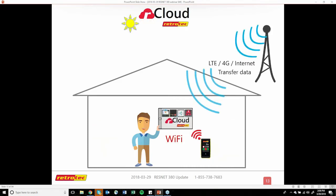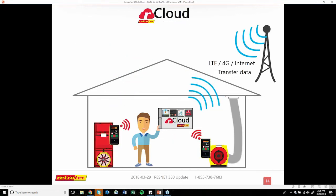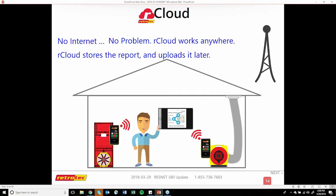And it's nice because if you have a LTE or 4G signal coming into your device, it'll automatically generate this stuff for you using GPS. But if you don't have that, if you don't have internet, it'll still work, and you can just upload your stuff later on when you do have internet connection.